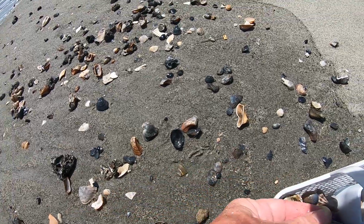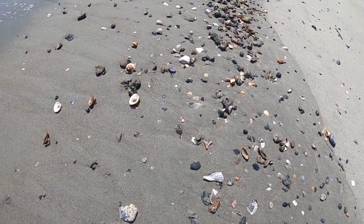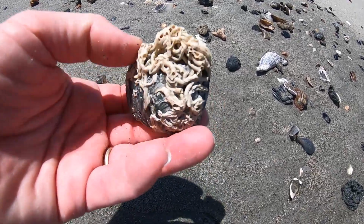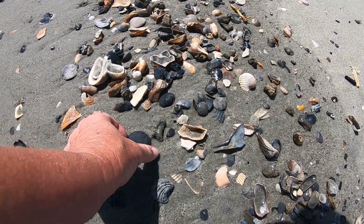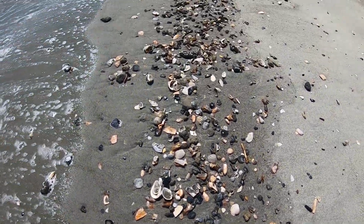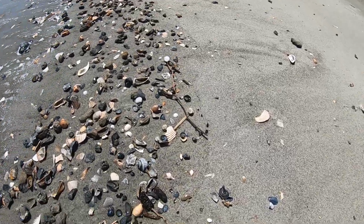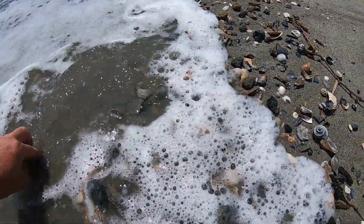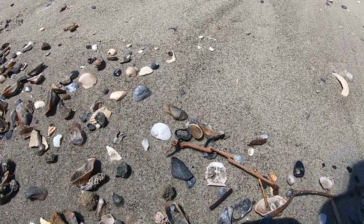Pretty olive. A clam with all those little wormholes on it. The bittersweet. I believe that's what it is. Just fossilized black. Little channel whelk. Big piece of coral. Oh, I see several little pieces of coral. Really big baby's ear.